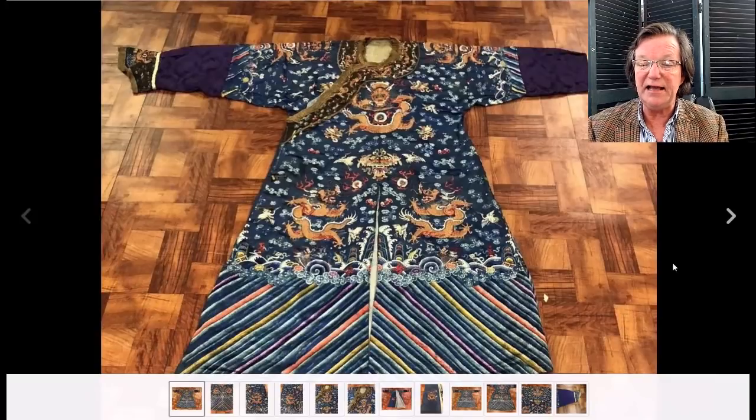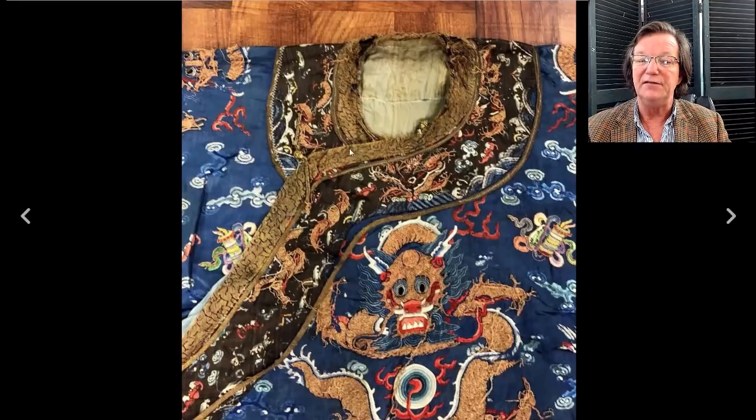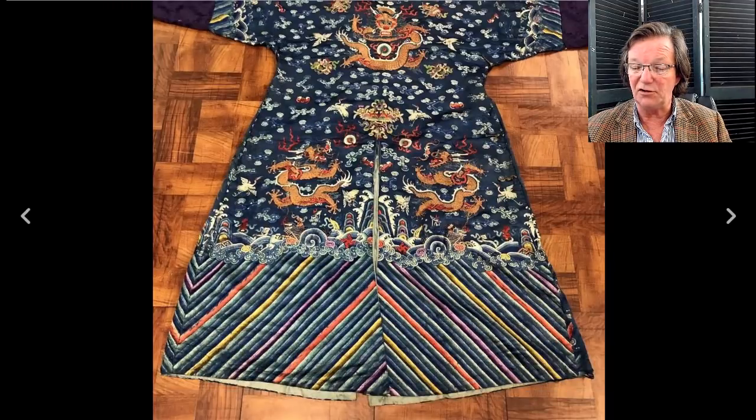It closes on Monday, but it's a very nice robe. Nice, deep, dark cobalt ground, gold metallic thread dragons. The silk all appears to be in good shape. The gold metallic thread up around the collar, obviously it's had some wear, and there's a little bit of wear up here. Might be due to how it was stored at some point in its life. But you can tell it's got some nice legitimate wear, sort of a sweatband running across the collar there. But this is a good old robe.